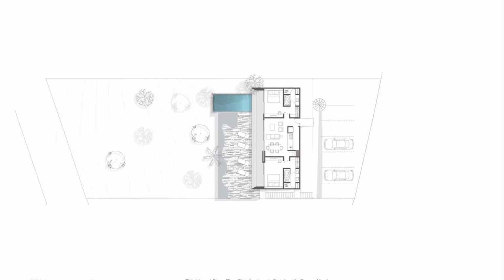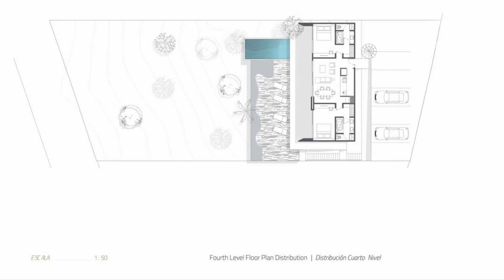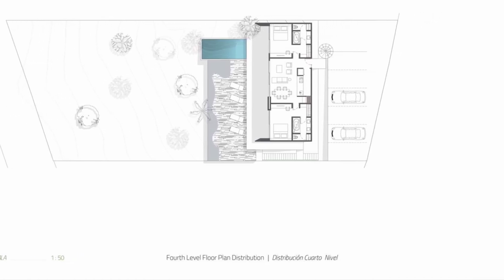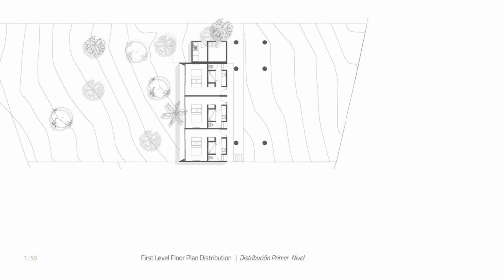In this video, we've explored the stunning Guarumo House, a testament to the harmonious blend of modern architecture and nature. Situated on the breathtaking Costa Rican Pacific coast, the Guarumo House offers a unique architectural experience, where the void becomes the focal point and the natural surroundings take center stage.